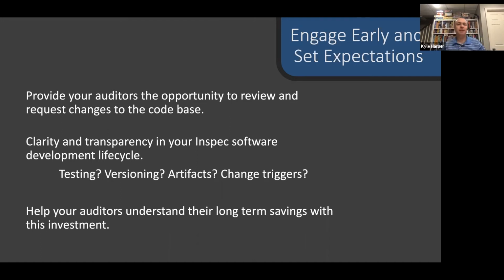I also encourage you to have clarity and transparency in your software development lifecycle around Inspec. How is it tested? How is it versioned? How is it released? Where do the artifacts go? And what might trigger changes, both internal and external? As a consumer of it, your auditors need to understand how this entity is going to continue to evolve.